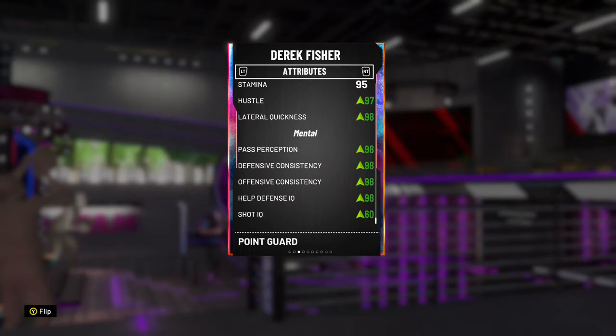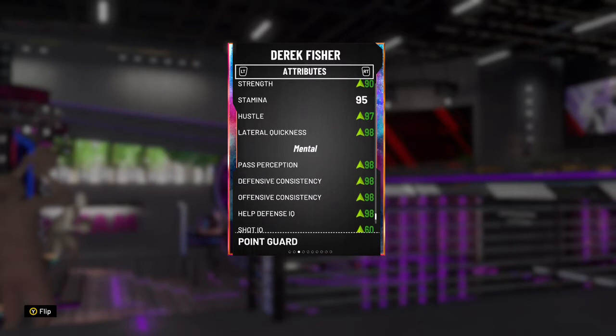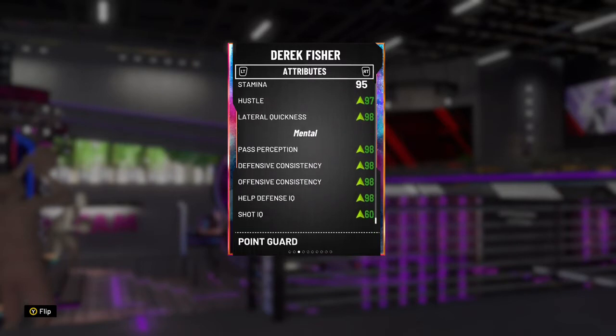If this was a CPU card, so basically, if he was taking shots without you controlling him, which never happens, right? You're always controlling these players. So this is the most useless stat. This stat just seems so pointless that I don't know why they put it in.